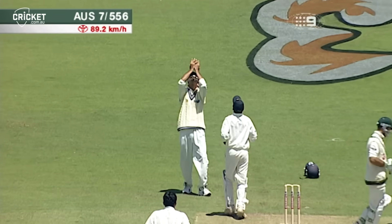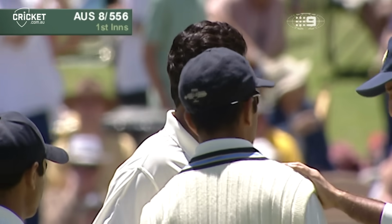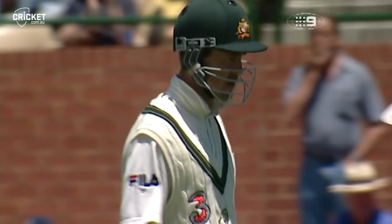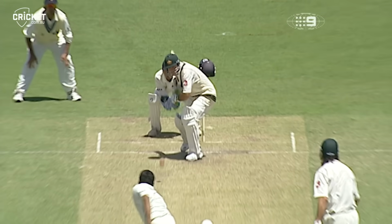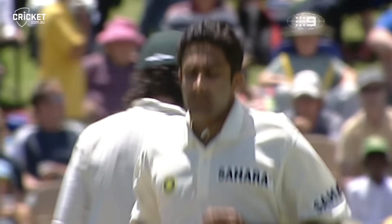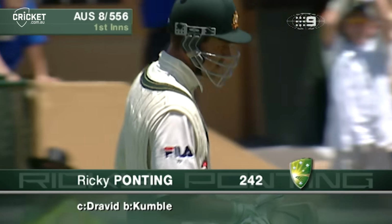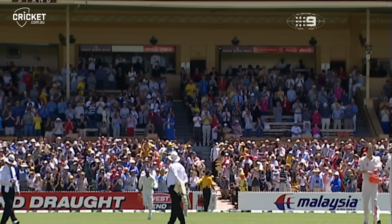Oh, he's got him. Well, Kumble has finally got his man. Once again, it's that line that Shane Warne's been talking about. On or just outside Ponting's off stump, pushed at it, edged it to Dravid at first slip, and there it ends. And with a fine Adelaide Oval innings, Ponting departs for a brilliant 242. Super knock. Well deserved, Anil Kumble. Stayed patient. That's a wonderful knock. 242. Really was a super knock from Ricky Ponting. 8 for 556.